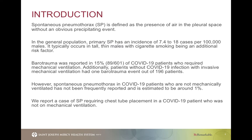We report a case of spontaneous pneumothorax requiring chest tube placement in a COVID-19 patient who was not on mechanical ventilation.